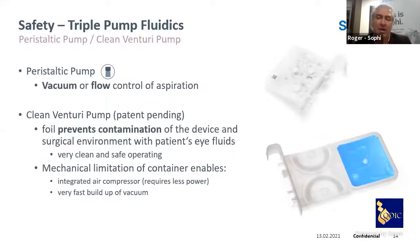So the second pump we mentioned is the standard peristaltic pump for vacuum and flow control of aspiration. But also nowadays, very interesting to highlight, we have the clean Venturi pump. As you can see on that slide, there is a blue membrane that separates the patient liquids from the external air supply, or the vent of the external air coming from the compressor. And therefore there is no risk for contamination, because the patient liquid is all the time separated from that compressed air.